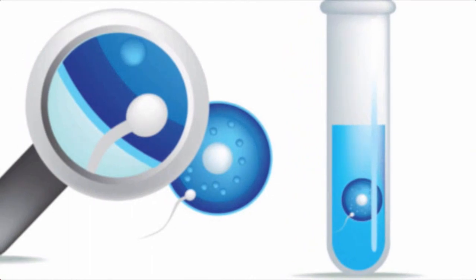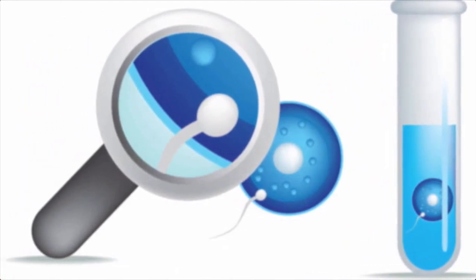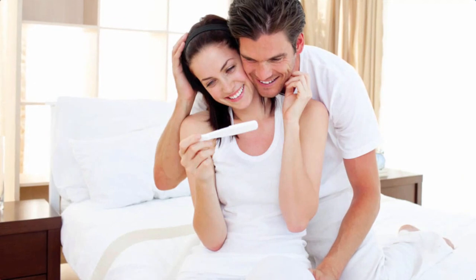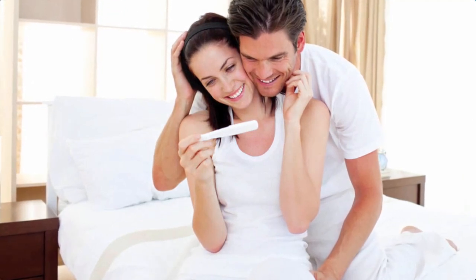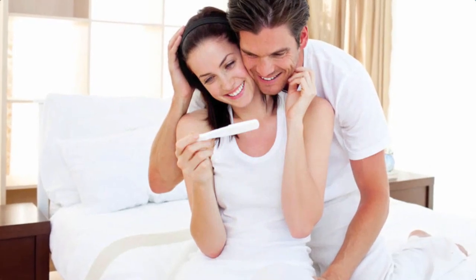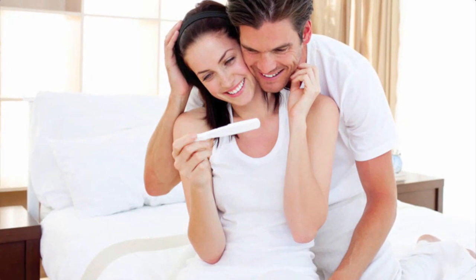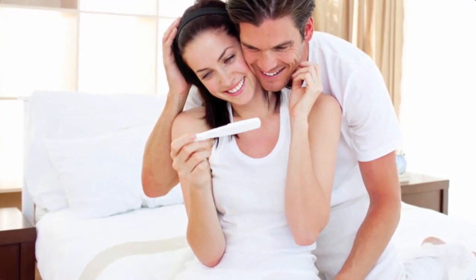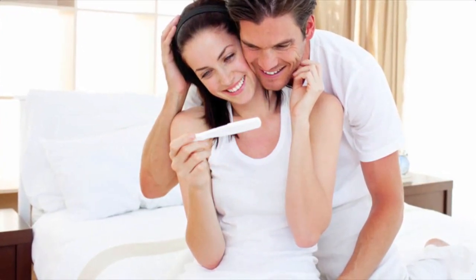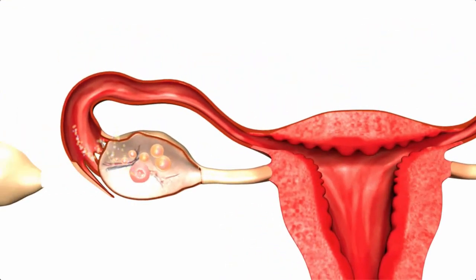People refer to it as making a baby in a, quote, test tube, but in actuality the baby is conceived in a petri dish. While not the most romantic way to make a baby, success rates have continuously improved over the decades and reach close to 50% for women under the age of 35. About 200,000 IVF cycles are now performed in the U.S. each year. There are 5 basic stages involved with IVF.